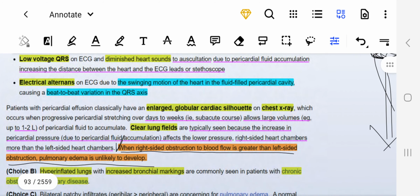Enlarged globular cardiac silhouette on chest X-ray. If it occurs over days to weeks, that would be a subacute course, which allows large volumes, for example, 1 to 3 liters. Clear lung fields are typically seen because the increase in pericardial pressure due to pericardial fluid accumulation affects the lower pressure right-sided heart chambers more than the left-sided heart chambers. Right? When right-sided obstruction to blood flow is greater than left-sided obstruction, pulmonary edema is unlikely to develop.